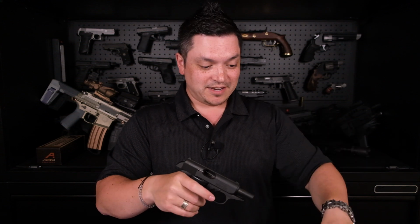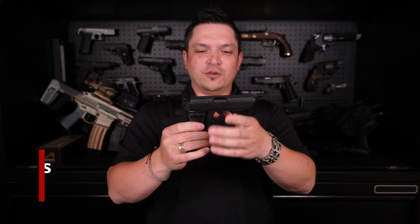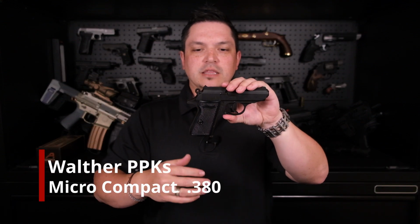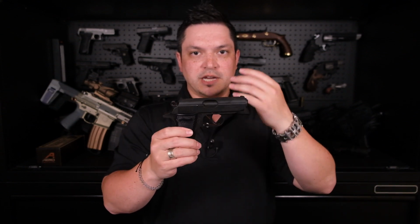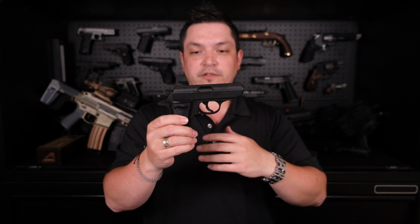And to lock back the slide, yes, you do have to put the magazine in. We're going to talk about that. So what we have here is the Walther PPK/S. This is a micro compact .380, or 9mm Short, 9mm Kurz, whatever you want to call it.